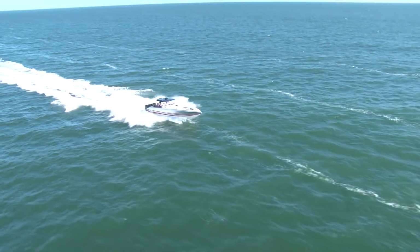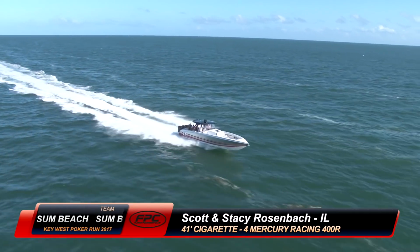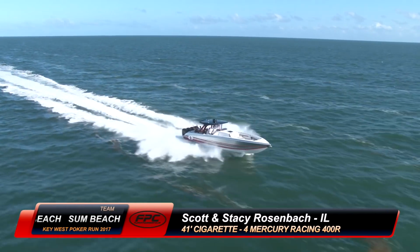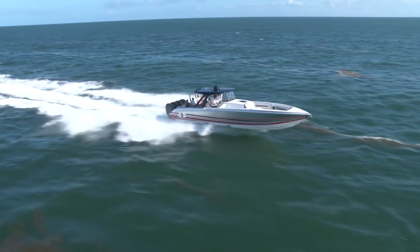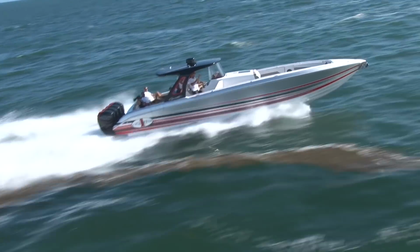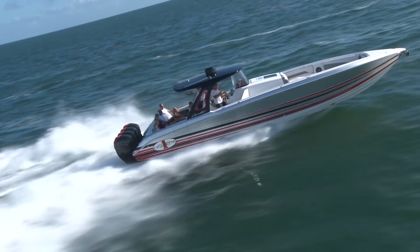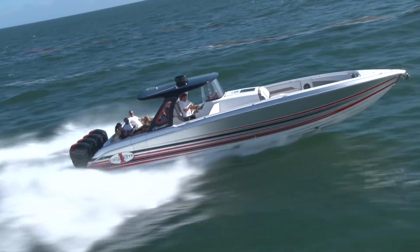And it looks like the center consoles are getting a lot of airplay now. Let's welcome back for their second year in a row, Scott and Stacy Rosenbach, all the way from Illinois. The first thing they said in their video bio was that they had a great time, thanks to Stu and team. Well, you know what, Scott? We appreciate hearing that, because we work hard at this event. Our entire staff does, all of our service providers, and we're having a blast.